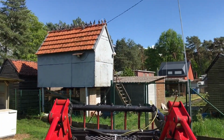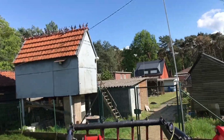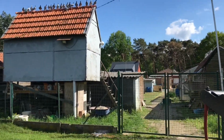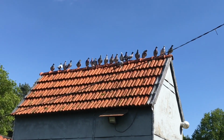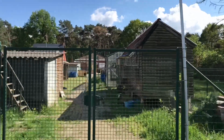I don't know if any of you noticed, but I almost drove over one in the beginning of this clip. I didn't see it because I was focused on the camera. I don't know what it was doing on the ground either, but yeah, looks like quite a lot of birds.